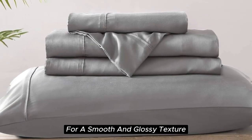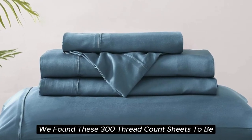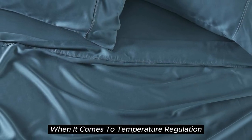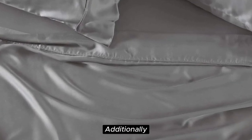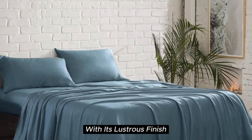During our lab tests, we found these 300-thread count sheets to be cool to the touch, lightweight, and highly breathable. When it comes to temperature regulation, we found the set to be a step above normal sheets, helping to keep you cooler than usual. Additionally, this material adds a high-end look to any bedscape with its lustrous finish.